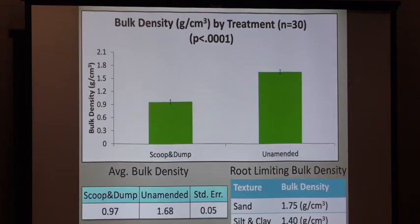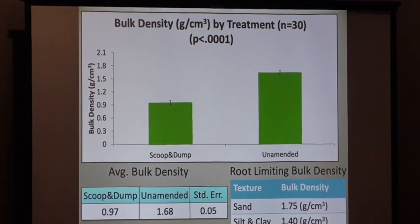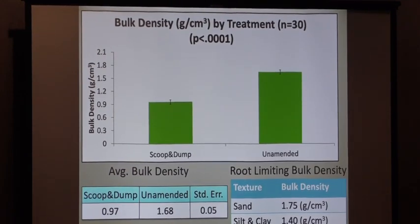Next. Bulk density. This is the thing that keeps on coming up. When you have a lower bulk density, the weight per volume of soil, you have better plant growth. And here we see a high bulk density in the unamended soil, which we don't want. We want a low bulk density, and here it is about 0.97 grams per cubic centimeter versus 1.6 or 1.7, which is really limiting for root growth.